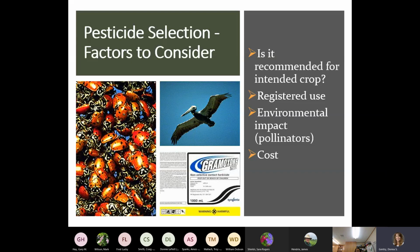So some other factors to consider. Is it recommended for the intended crop? One thing that we always say, and LDAF will tell you, and NRCS will tell you, the label is the law. You have to follow the label. It doesn't matter if your neighbor or somebody said, oh, well, I used this on this and it worked. If it's not listed on the label, it's against the law to apply it in that manner.